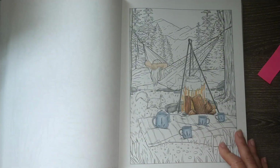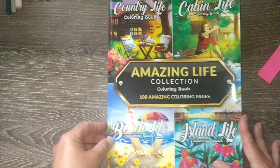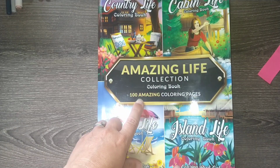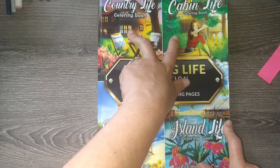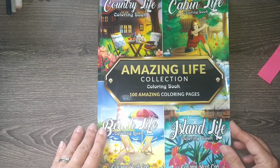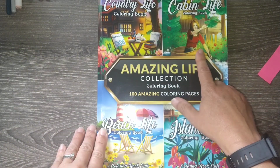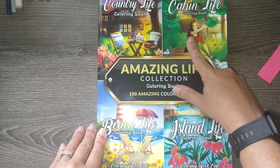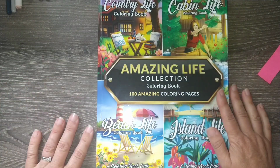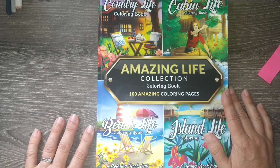And that's in, I didn't mention, the Amazing Life collection. And this is by Coloring Book Cafe, and it actually has four of their books compiled into one here. And that was in the Cabin Life section of the book. And that is it. That is what I managed to color for the month.